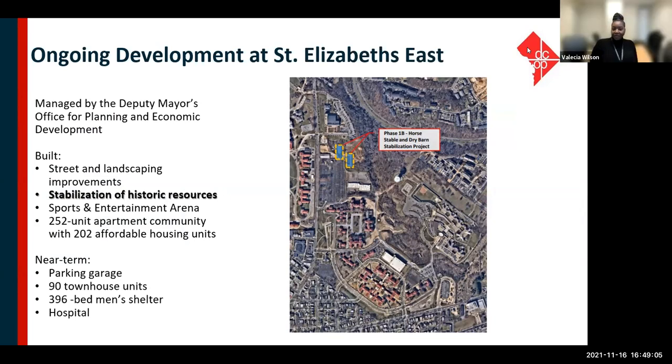Good afternoon, everyone. My name is Valicia Wilson, and I am the current Ward 8 planner with the DC Office of Planning. And I'll be discussing the ongoing development and community impacts, particularly equity. So as Evelyn mentioned, the development at St. Elizabeth's is ongoing and is currently being managed by the Deputy Mayor's Office for Planning and Economic Development. These efforts are guided by numerous planning efforts for St. Elizabeth's East. We're currently in phase two, which is scheduled to wrap in 2024.